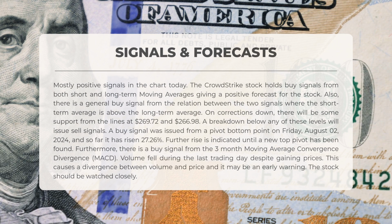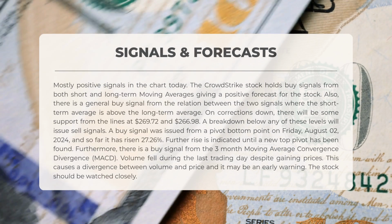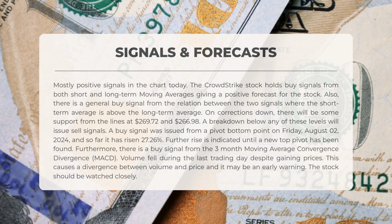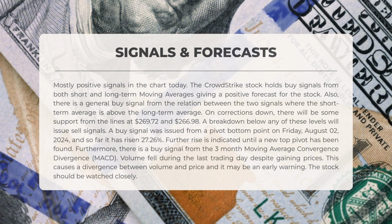Should there be any downward corrections, support can be expected at $269.72 and $266.98. A drop below either of these levels would trigger sell signals. A buy signal was generated from a pivot bottom point on Friday, the 2nd of August, 2024, and so far, the stock has increased by 27.26%. Further increases are anticipated until a new top pivot point is established.